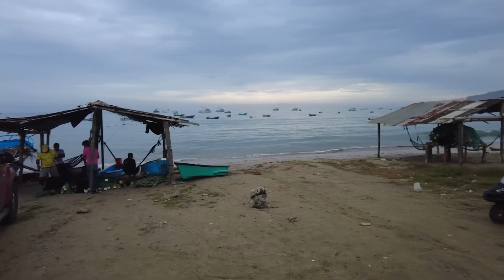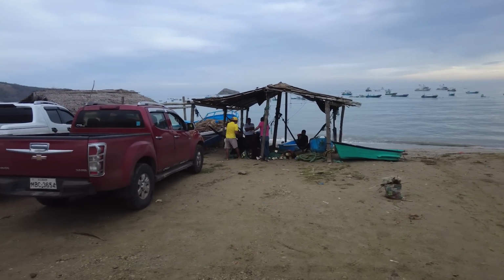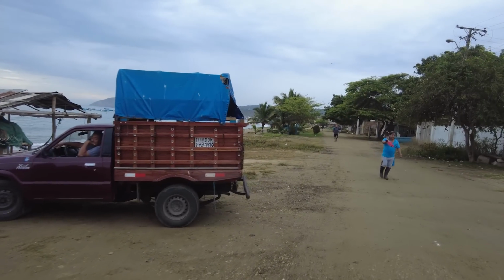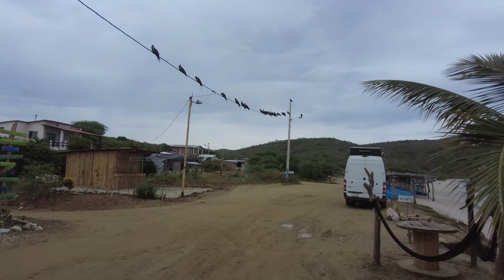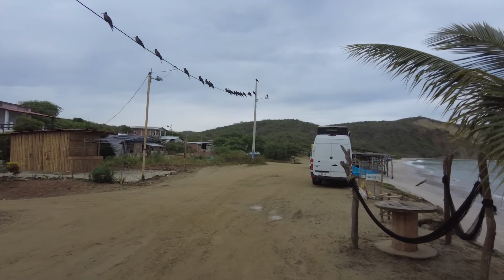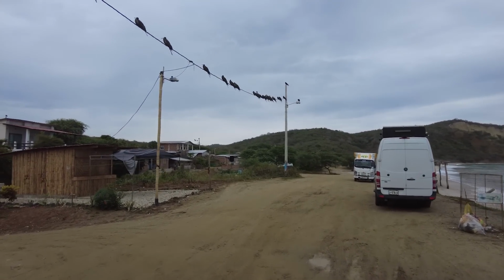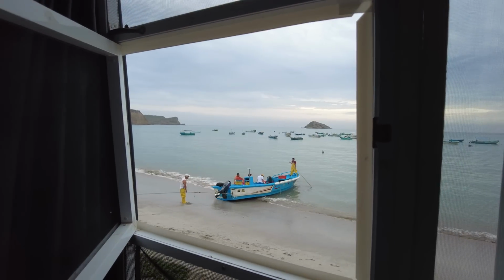Another cool little fishing village you can see here. They're kind of gathering up the nets. But interesting morning, and people are still coming. Return from my walk, and look at all these birds on a wire.